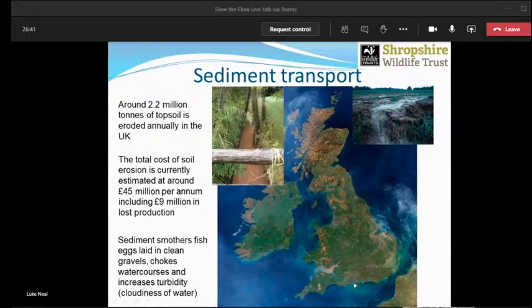And every storm event, you can take a satellite image like this and you can see the quantities of topsoil that are being eroded from the land, transported by ditches, rivers, leading out to sea, and actually creating these huge plumes. So it's a very significant amount of soil that we're losing from the land. And therefore, the sediment is the bit that you can see. Attached to that sediment are all the other pollutants and other problems that you've got.